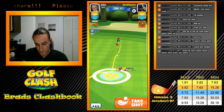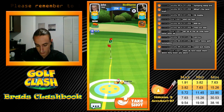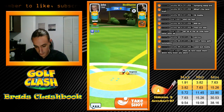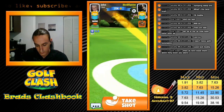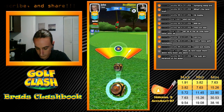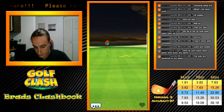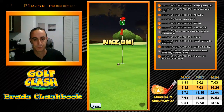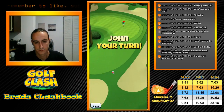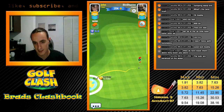Where are we about for this measurement? Just under a ring. Ah, that's why you don't want to be in the rough. So damn hard. We were close. We almost made it out of that rough.